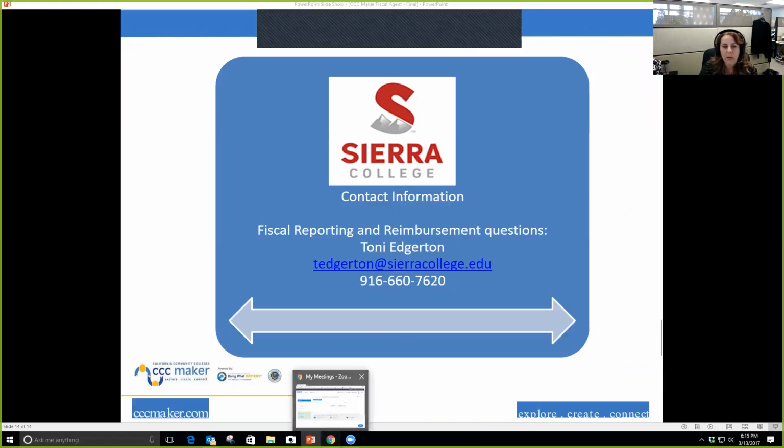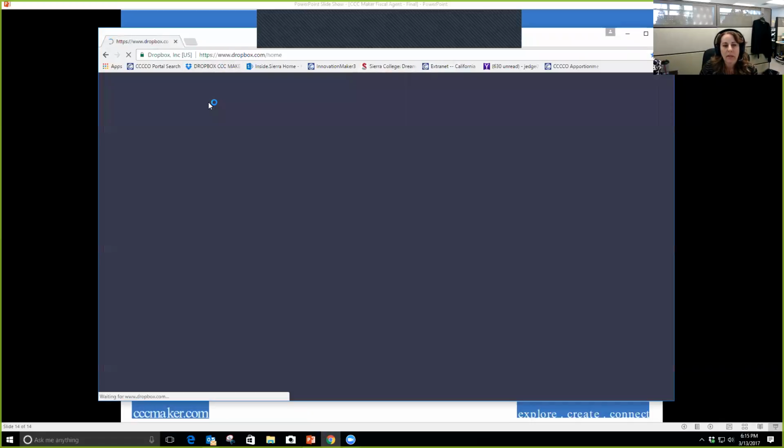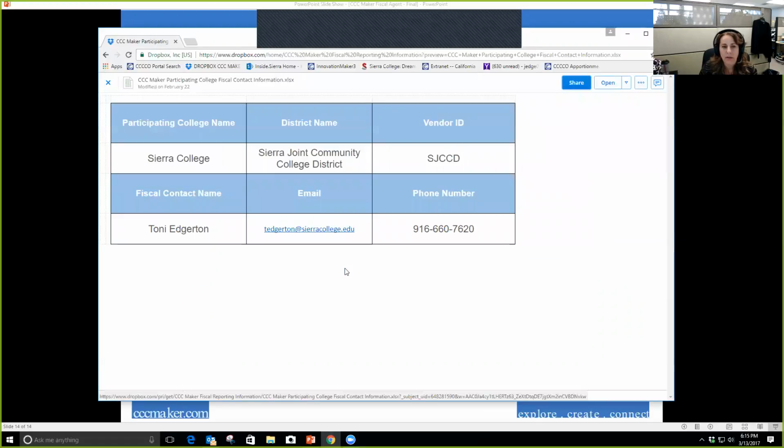So right now I'm going to go into Dropbox, and you would get an email from me from Dropbox. And I want to show you some of the files here. This folder here, you're going to be shared with. There's 40 people I'm sharing this information with. If you open this, for example, I ask you to fill out this one sheet of your fiscal contact, so I know who I can contact over there.